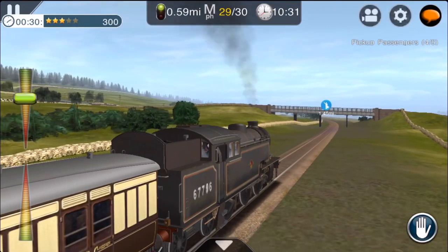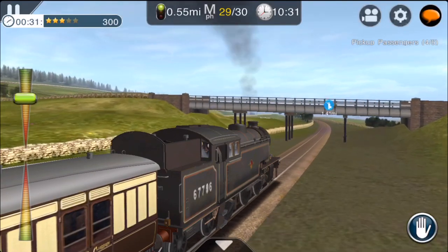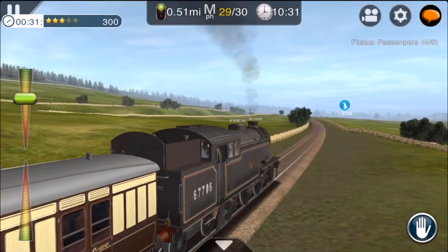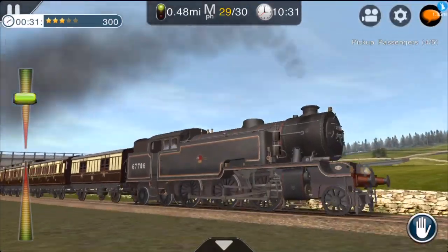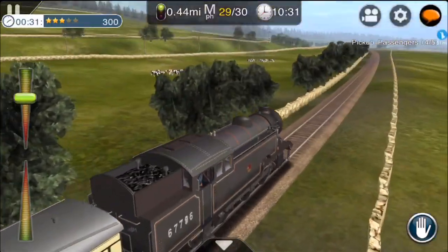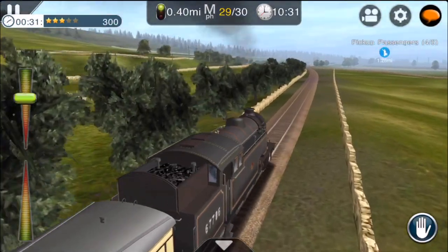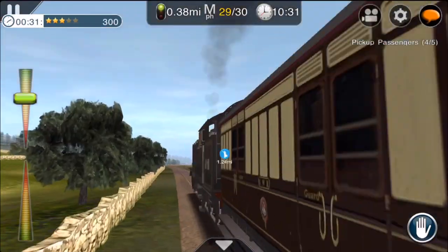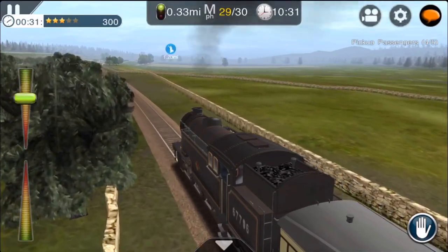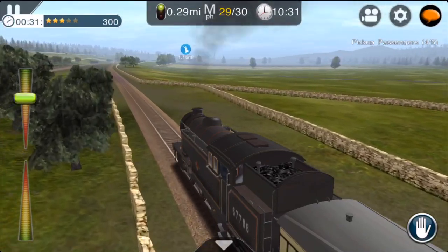There's actually one request that I want Trainz to please add. Trainz, can you please add a Castle class in this game? Or Black 5, or 9F, or 7F? Please, I just want one of them. Just any of them. I just want to drive one, without these kinds of GBA coaches or class. A 7F, a Castle or Hall class, or a Black 5 for myself. Any of them, I'm okay.